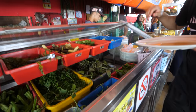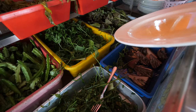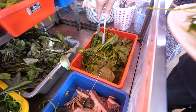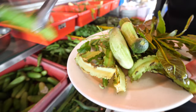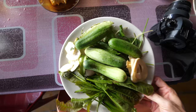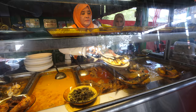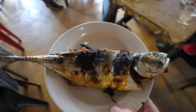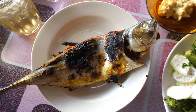Okay, now with some vegetables, and this is really the ulam, the raw vegetables. These are, I think, Asian pennywort leaves. There's some winged beans. Gonna get some winged beans. These are the cashew tree leaves, one of my favorites. Gotta get a bunch of cucumbers, and then soup, soup perut. Okay, thank you very much. Terima kasih.